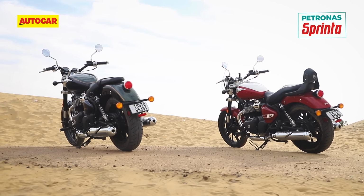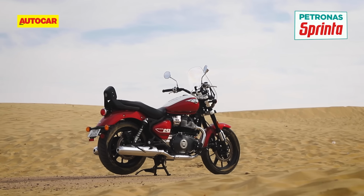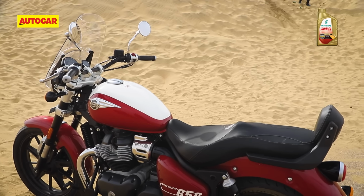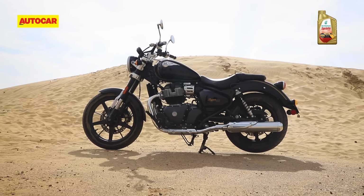We were fortunate enough to spend the day with two variants of the Super Meteor. The range-topping Celestial version, which gets a windscreen, a deluxe touring seat and a pillion backrest as standard, as well as the Interstellar variant, which misses out on these bits.